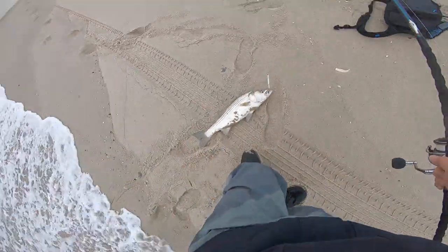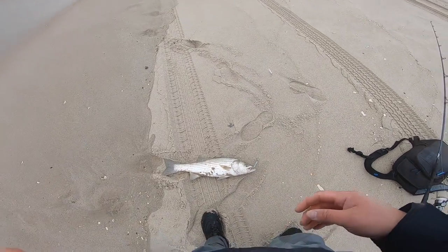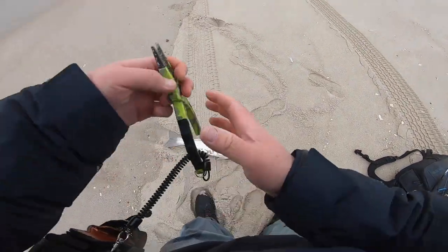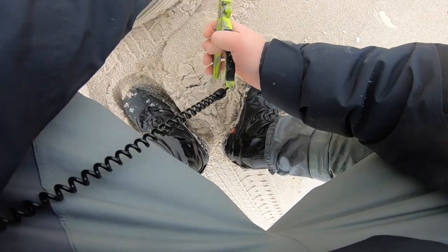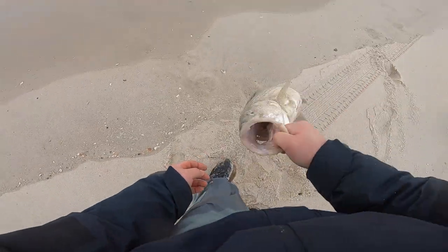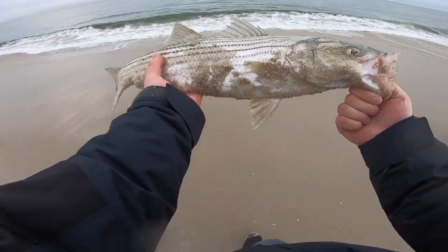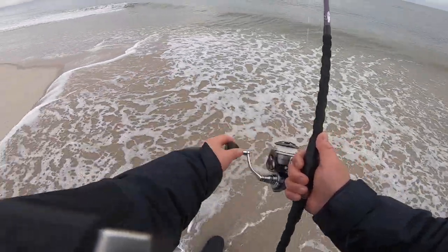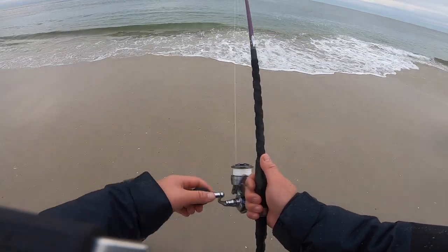There you go, guys. Let's measure him really quick. Inches. There you go, number 6. So guys, that was number 6. Stripers are all over the beach right now. Everybody's hooking up. Looking good.